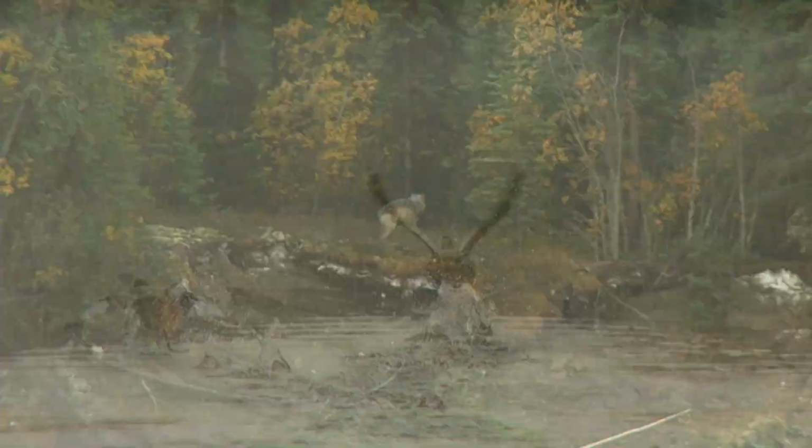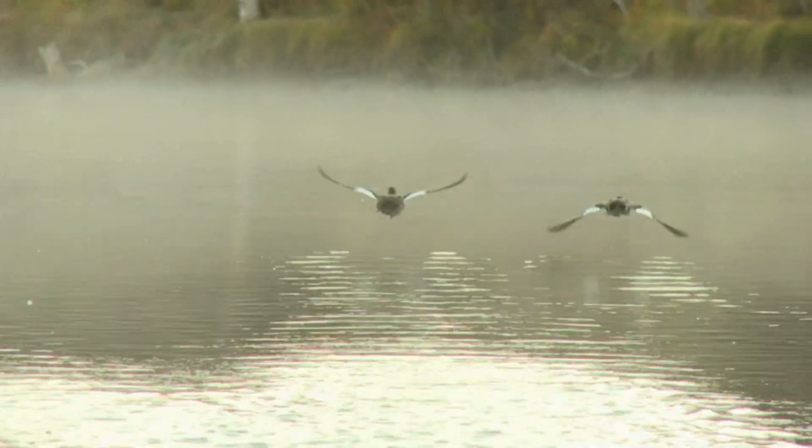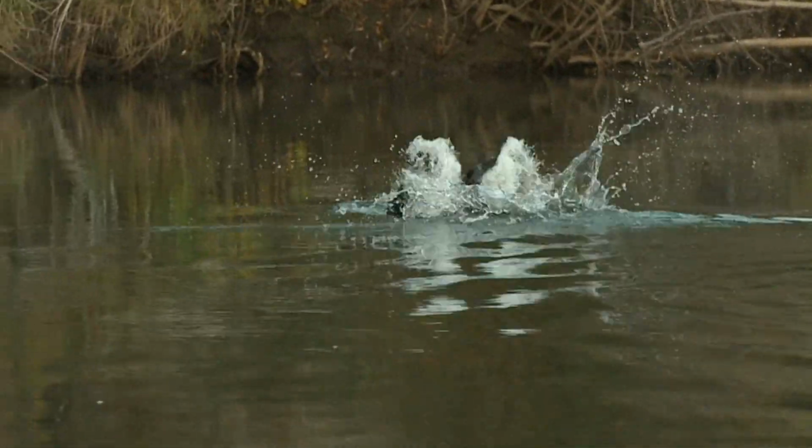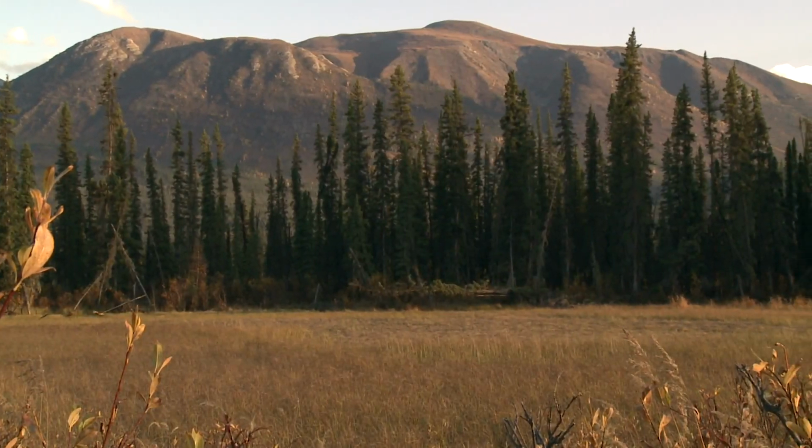The amount of wildlife that we witness when we're up there is amazing. I mean, there's wolf tracks everywhere. We actually saw a wolf up on a bank, and ducks. Oh my gosh, there's so many ducks. And then of course there's the beaver, where they float around the river and they see you and they smack that tail in the water. And scenery and wildlife, there's no better place.